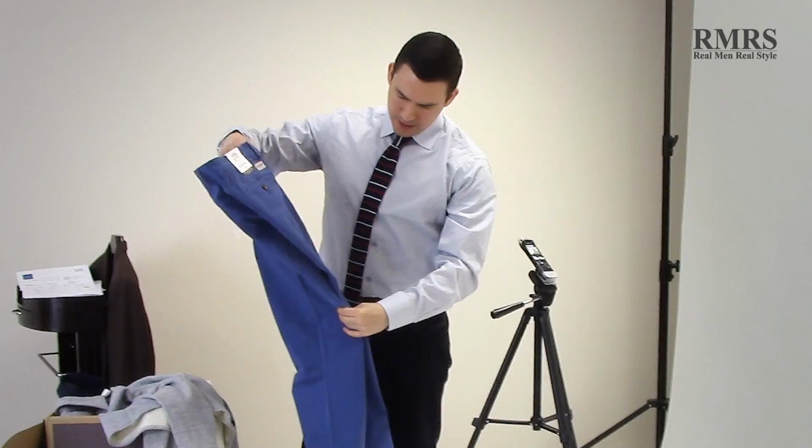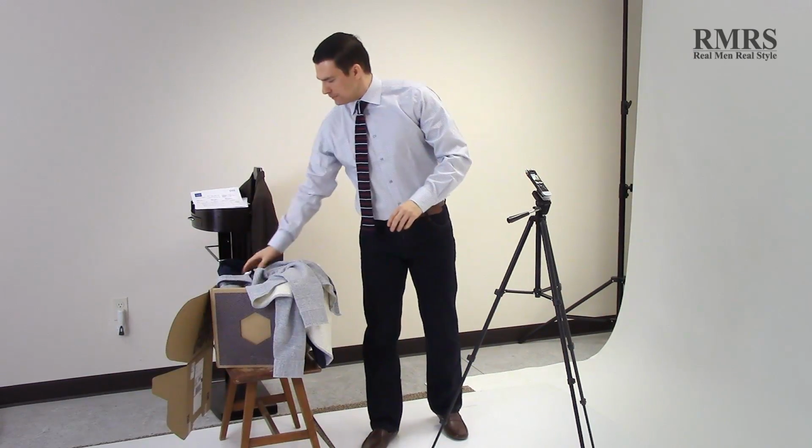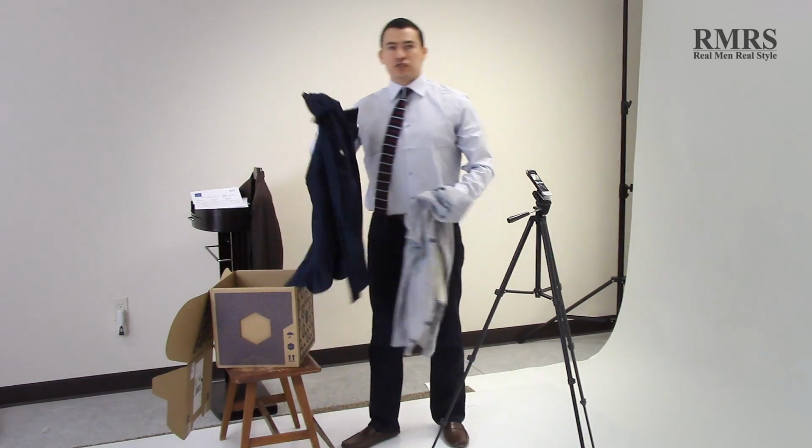What do you guys think? I find they're going to be a little bit harder to match, but they're very casual. I have nothing like this in my wardrobe. Let me know. What do you guys think? Should I keep the pants? Should I keep this shirt? And should I keep this shirt?